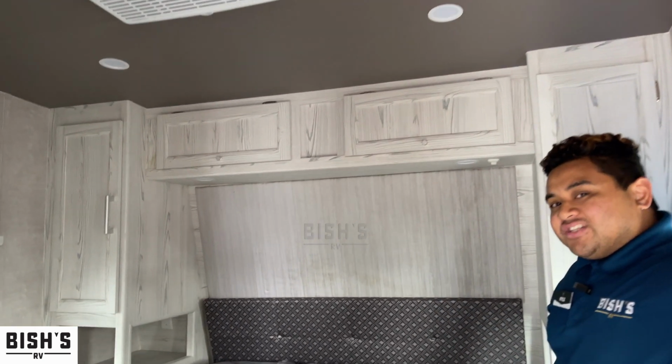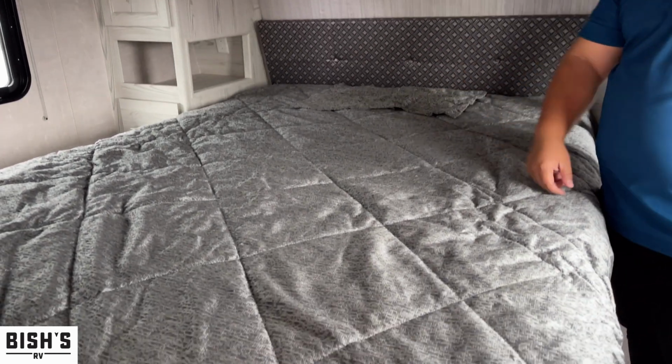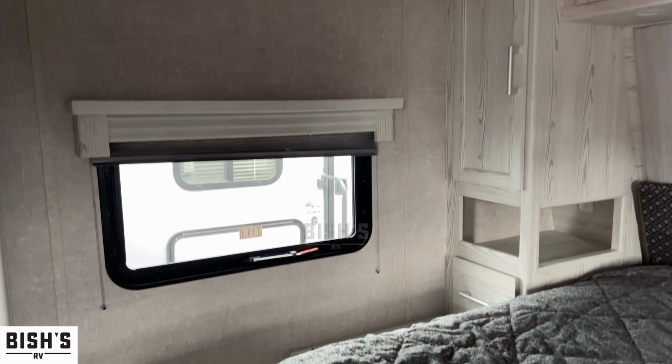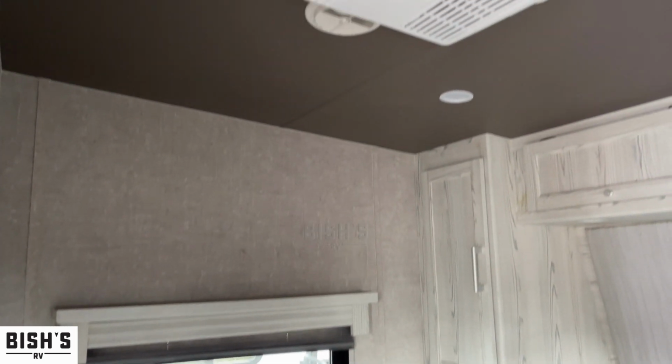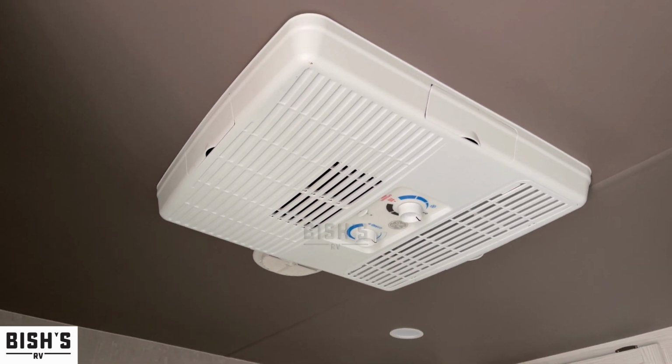You also got the north to south bed. Okay, it's a queen size bed. You got windows here, so you can have that natural lighting. And you also do have that AC and heater right at the top. And it goes throughout the whole entire coach with the ducts, which is pretty nice.